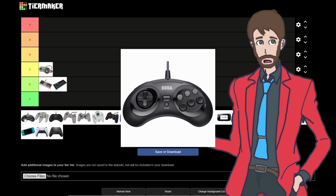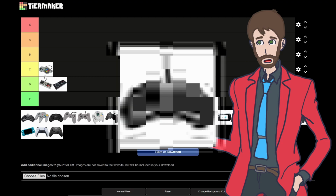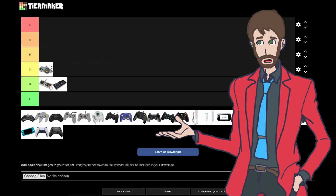We're going to talk about the Genesis. Sega Genesis. This design is funky. For some reason Nintendo was like, we want to be able to do a couple more things in our video games, so we're going to add bumpers and then also a couple more face buttons. But they only did 2 face buttons and then 2 bumpers.